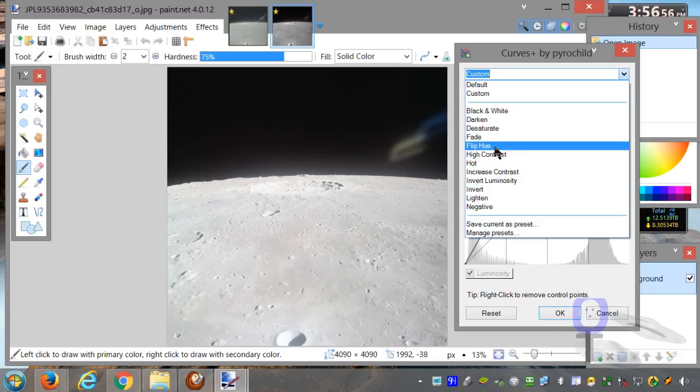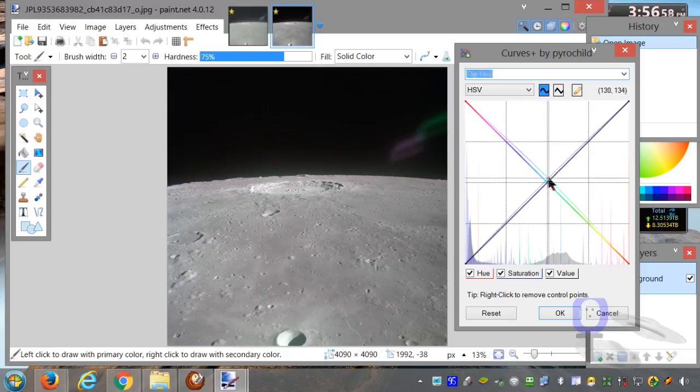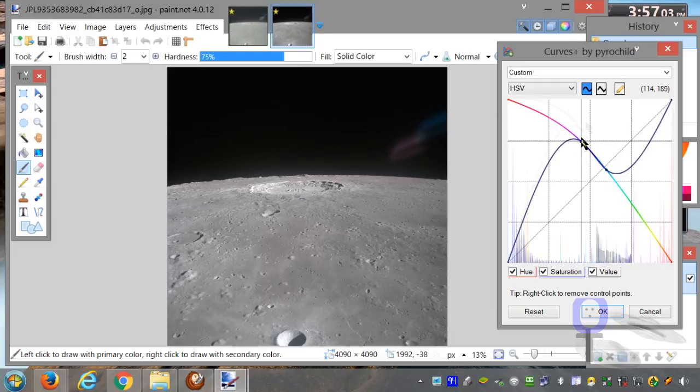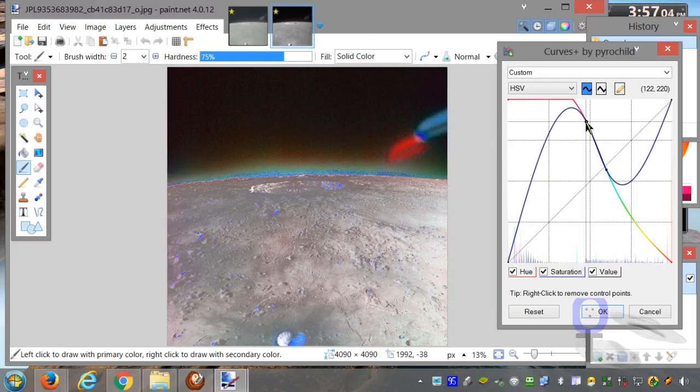Flip hue, our favourite one. Yeah, let's have some fun changing the blacks to different colours. There we go, look at that one. Looks pretty cool. And as you can see, this one's higher compression. JPEG has various compression levels. And you can see this one's got a bit more grain and more blocks in it because of the compression.